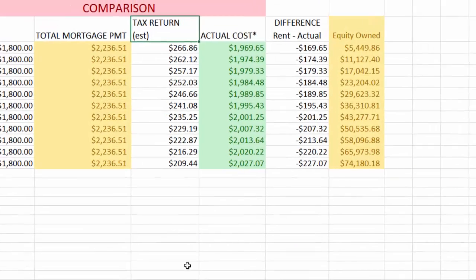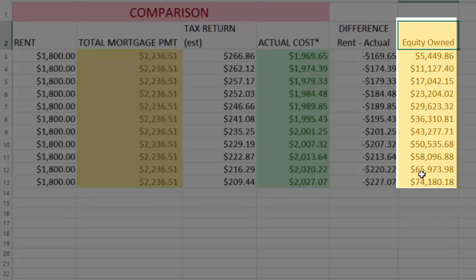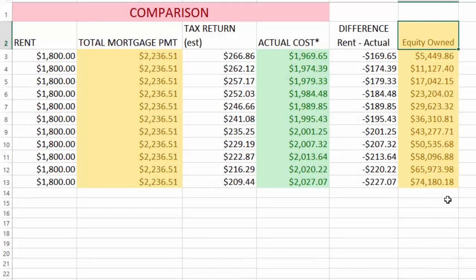So let's go back and look. So the difference between renting and owning is right here. And then of course the equity that you're building by owning versus just paying rent. When you're paying rent, obviously you won't be able to deduct all of this. But when you look at this, you can deduct your interest. And then also, there are other things that we haven't really talked about, is the property taxes and also the appreciation. So your condo is actually going to appreciate as well.